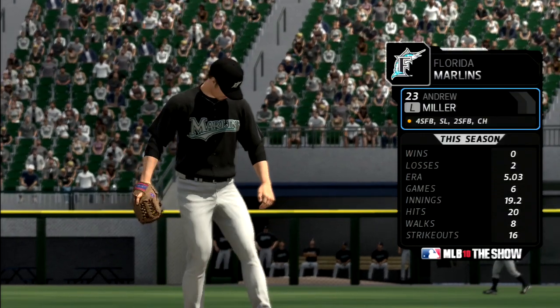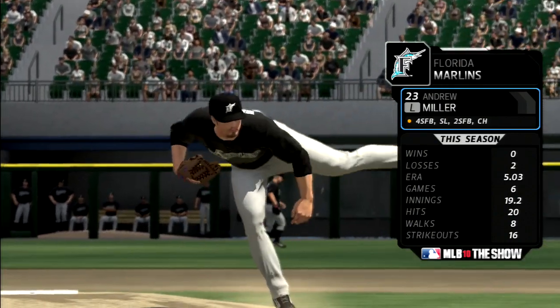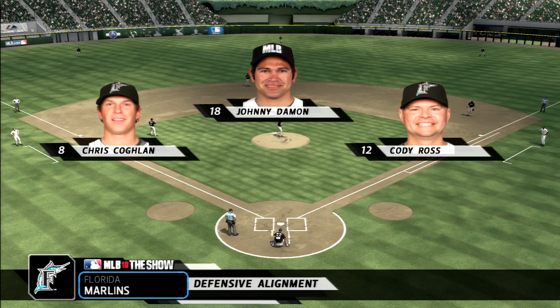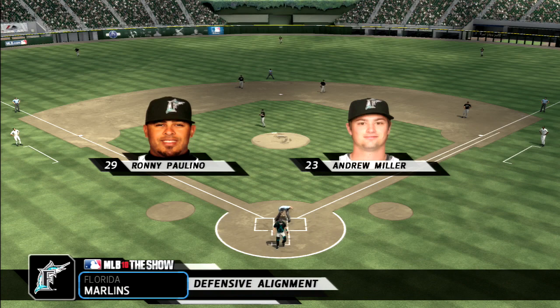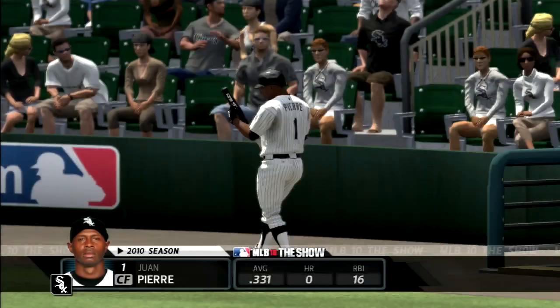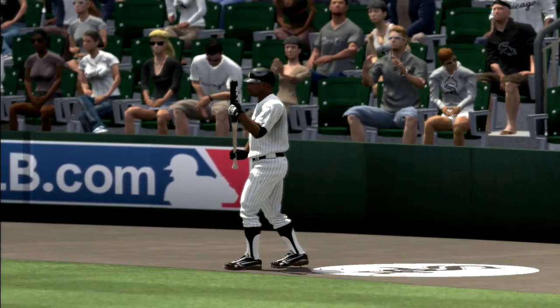They'll match up against one of the top prospects around, a former North Carolina star, left-hander Andrew Miller. And in the field, the Marlins will align themselves like this. The center fielder Juan Pierre makes his way to the box to get us going here in the home half of inning number 1.